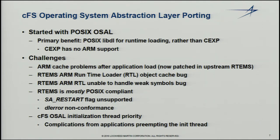Also, we found that the runtime loader initially was unable to handle weak symbols, and so we had to do a patch where we were forcing all weak symbols to be forced strong at the linker step. And like I said, it's a POSIX compliant OS. However, even when I do stuff with other real-time operating systems that advertise POSIX compliance, there's always a few gotchas, I guess you would call them.